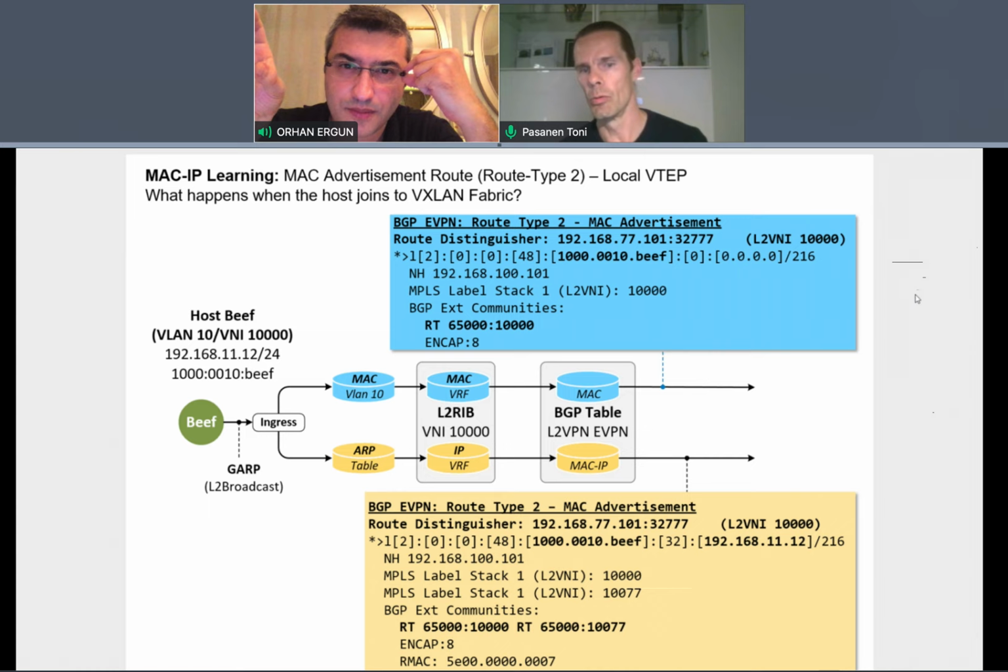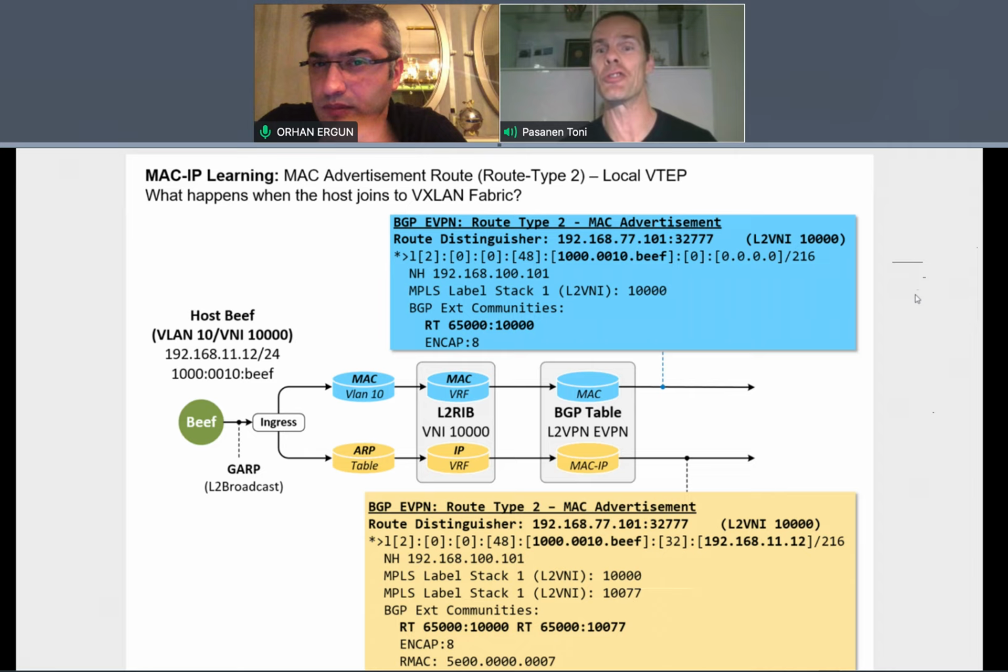Yes and no. We are advertising these as layer 2 VNIs, and they are used only for layer 2 purposes. I'll go to the next slide. I think that it might open it up a little bit better.